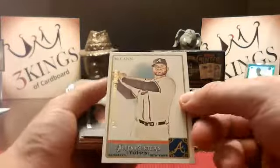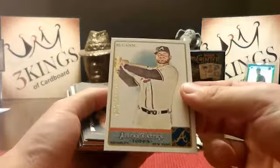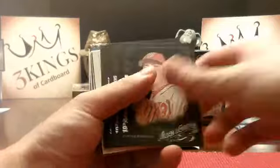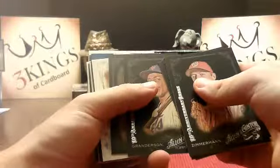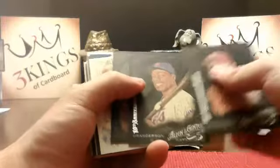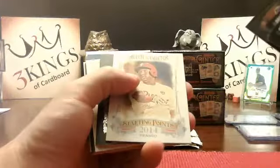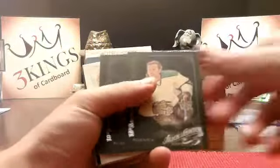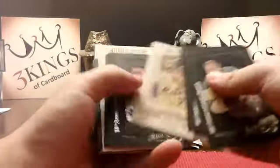There's a Brian McCann buyback, 10th anniversary, going to the Braves. Encarnacion mini, Blue Jays. $48 per case. Billy Butler mini for the A's. Got Jon Jay, Allen and Ginter back for the Cardinals.